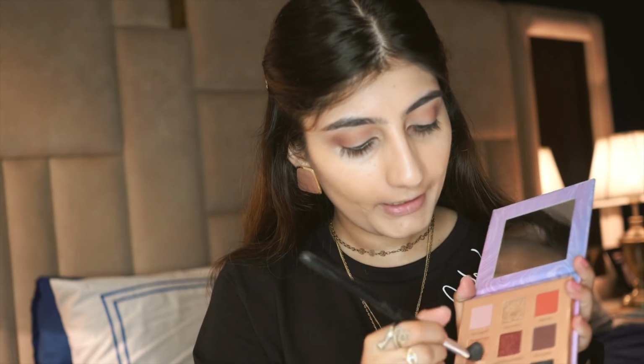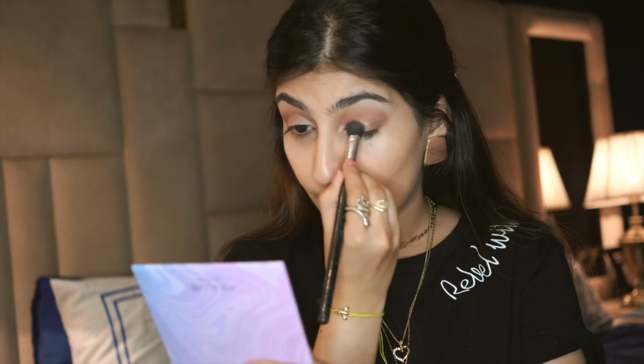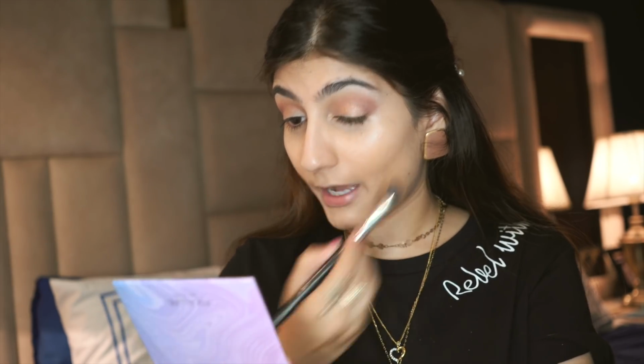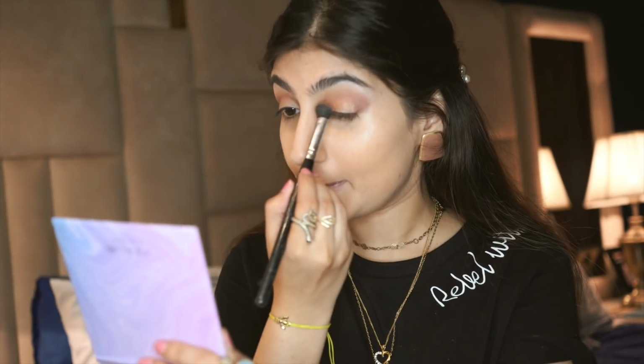And I'm gonna take sort of a flat fluffy brush और फिर मैं color लूँगी Pink Glitz because this is a really lovely bronzy shade. And I'm just gonna put that on the lid. Oh my god, look at the sweep of color, literally. That looks amazing, guys.